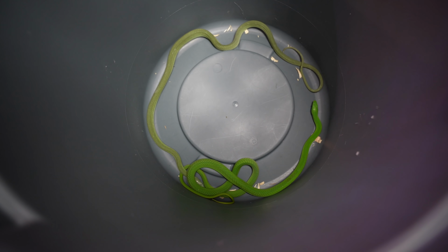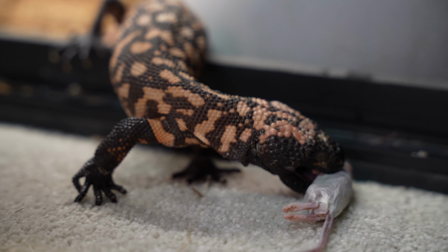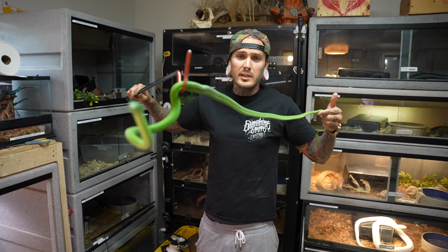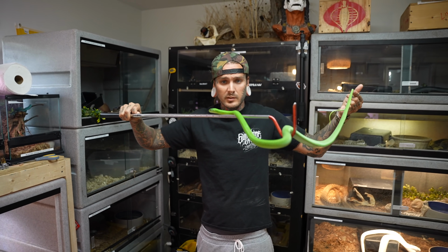This one is not in shed. That one is in shed. Hand feed him. Make sure he eats it, and gets a couple down every day. But dude, look how bright green the snake is. Freaking absolutely beautiful.